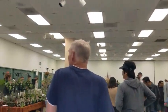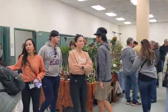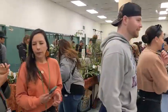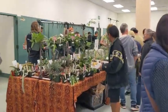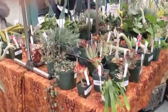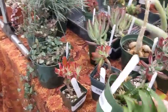This is the sales room. Very well represented by many vendors over San Diego County and beyond. I think into Orange County, maybe some from Mexico. But one of my favorites that I got was one of these Rhipsalis. I collect Rhipsalis.